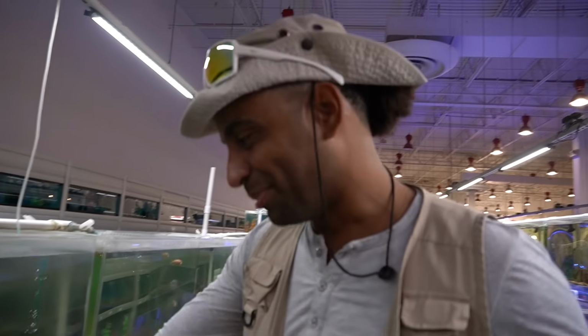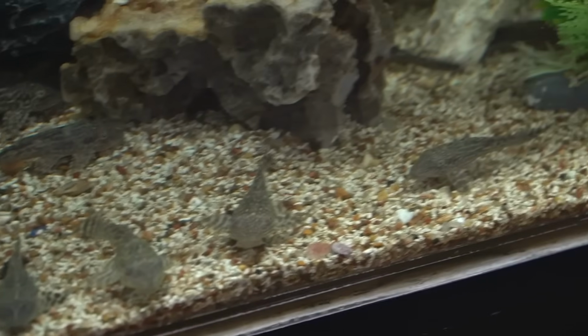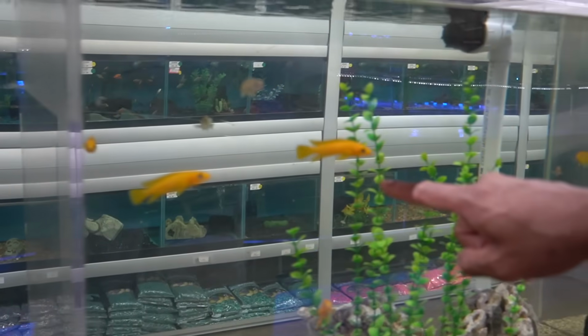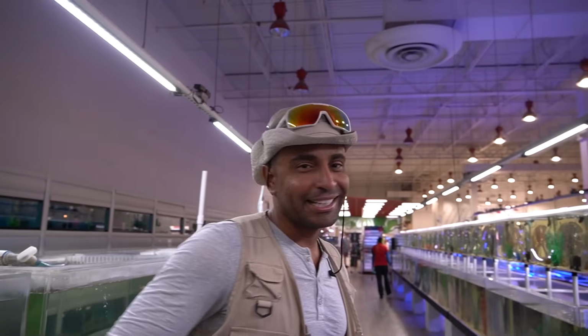Along with their army of plecos. If you need a pleco, guys, you don't want to go out there and catch one, they definitely have you covered. Look at all these guys amongst these beautiful fish. This is my favorite color fish, just so you guys know. Now you know. If you guys want to get me a Christmas present, wrapped vehicle, get it in that color.